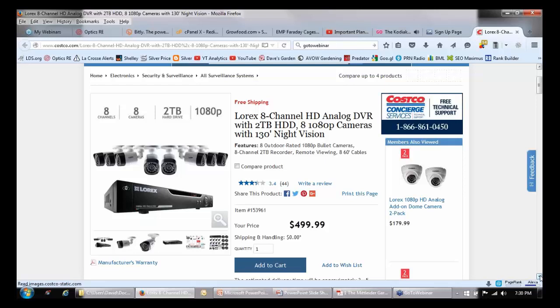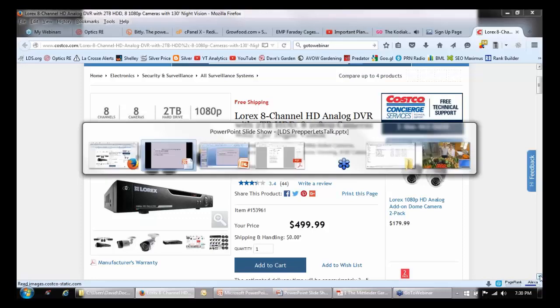So I did measure where I was going to be running my cameras and found out that I needed to buy some new cables. I did not buy them from Lorex. I went over to Amazon and bought some 100-foot lengths of cables. I needed 4 of them, and that worked great for me. So I recommend that for surveillance and security.